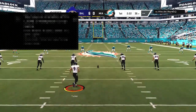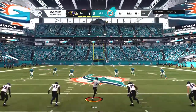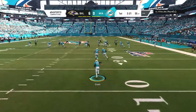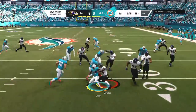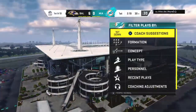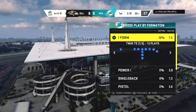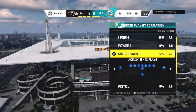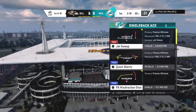So with the missed PAT in his rearview mirror, he goes back out to kick this one off. This is taken just shy of the 10 here. And a nice return sets him up pretty good here at the 30-yard line. The Dolphins take over 1st and 10 at their own 30-yard line.